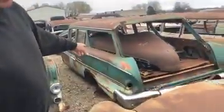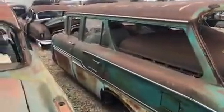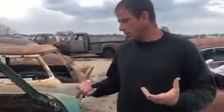Here we've got another 58 Brookwood. No front clip on this car, just basically the wagon body's left. We've still got rear doors, some of the inside stuff, some of the wagon only pieces. So here again, any of this wagon stuff's tough to find.